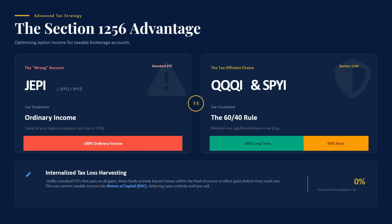Now there's another thing to throw in there, and I'm going to say it's the Section 1256 advantage. I'm going to keep using JEPI because this is one that's very critical, but I can use the same thing for JEPQ and XYLD. I can use all those funds because they pay out ordinary income. You're paying 100% ordinary income on those funds, so you've got to make sure you have them in the right retirement funds.